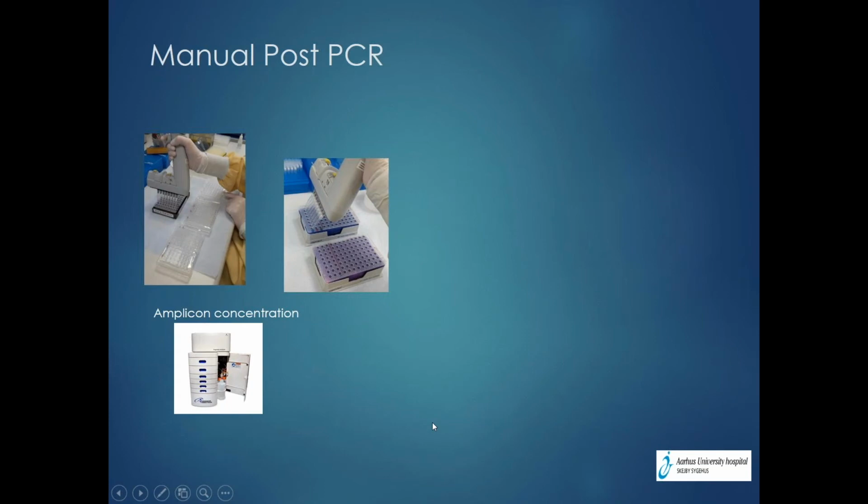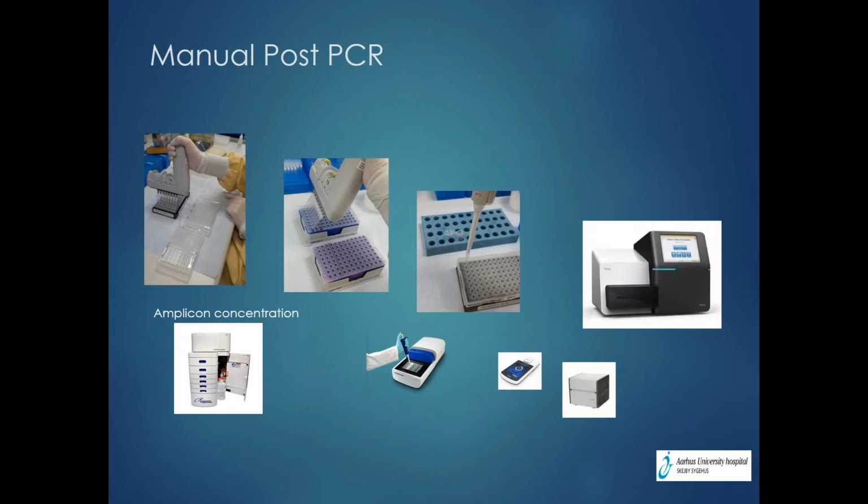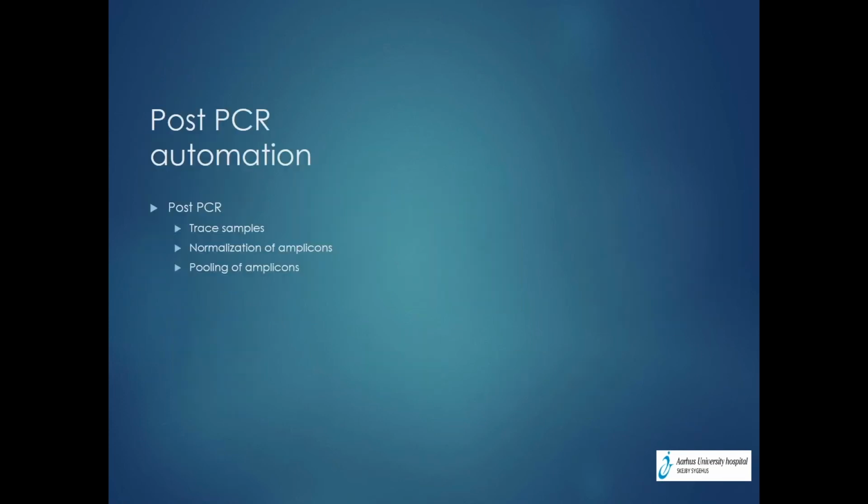So the first step is doing the normalization and the amplicon concentration, which we do on a Fragment Analyzer. Then we have the setting up of the library, and finally pooling of the samples and doing the Pippin prep, fragmentation, size selection, and then finally concentration analysis. And when this is done, we send it for the sequencing on the MiSeq.